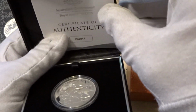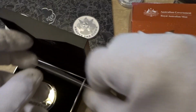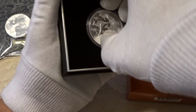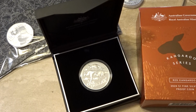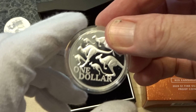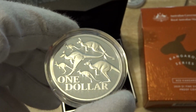And the mintage on this particular coin, I think, was 5,000. Okay. So this is it. This coin has been in production for a number of years now. It's celebrating the red kangaroo. If I can get at it. I'll take my gloves off. Yeah, so this is the proof, and as I said, there's a bullion as well. I think just a beautifully well executed coin.